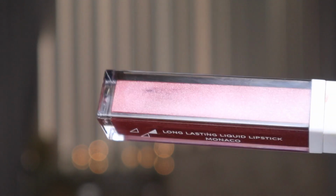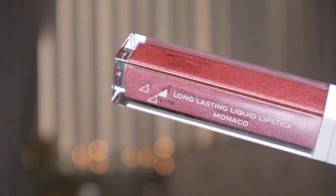Now, story time on this. These are the Ofra liquid lipsticks. This is the shade Monaco. This actually came, I think, in last month's BoxyCharm. I think I titled it, Did I Get Kicked Off BoxyCharm's PR List? I'll leave a link to that down below. And I was telling you guys, I hate liquid lipsticks. I'm like giving this to someone else. And you guys were like, no, Nikki. The Ofra liquid lipsticks are not drying. And I'm so glad I read your comments and tried it. This is the shade Monaco.